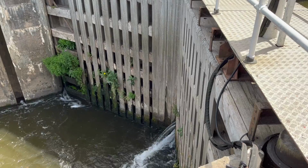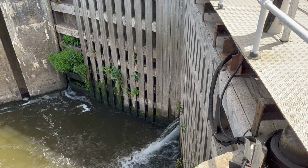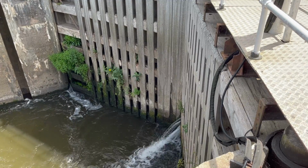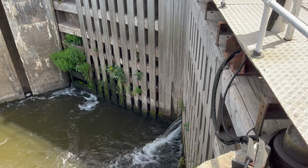So the sluices are open now, which means the water is being let out of the lock. And when it equalises, I'll be able to press the button to actually open the gate so people can come out of the lock.